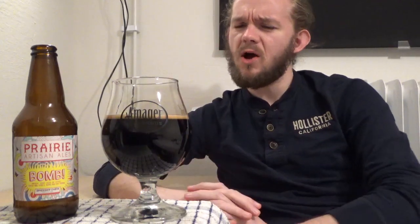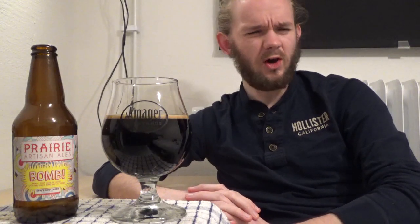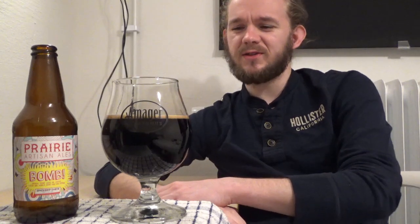This one definitely leans towards the more roasty, toasty side of the Imperial Stout spectrum, but it really just has a lovely edge to it. The coffee notes are very, very smooth. You get that gentle heat from the chili there at the back of the throat. It's a very well blended stout, but at the same time it doesn't feel overly complex, which is nice.